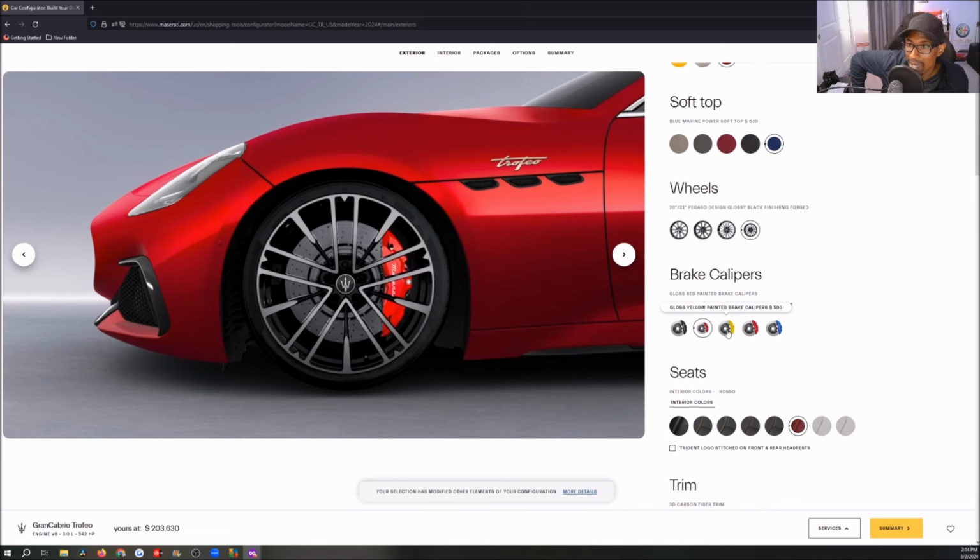We got yellow, or yellow standard, or not standard, $500. Anodized red, $1,000. We have painted in blue, $500. And then we have some Fiat Siri options: lime green, white, and orange. Because they got so many orange colors, I guess that makes sense, right?